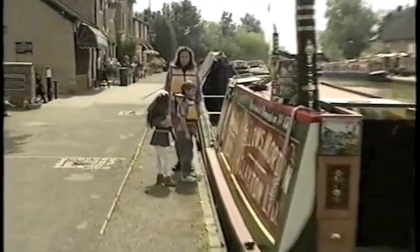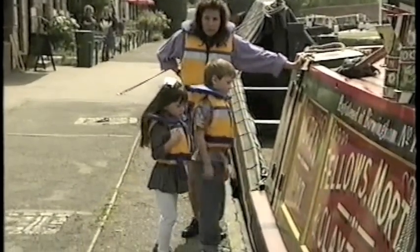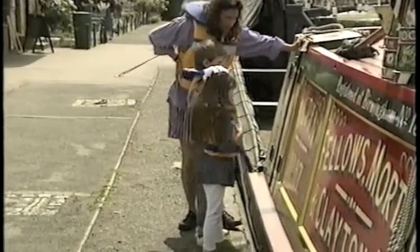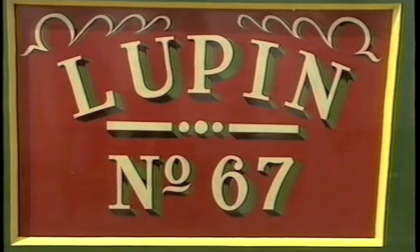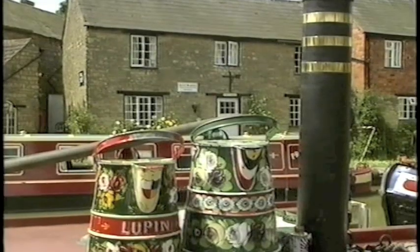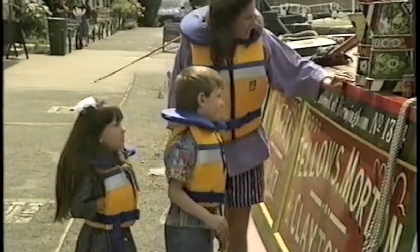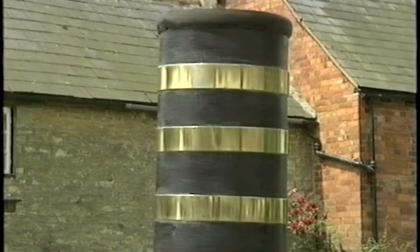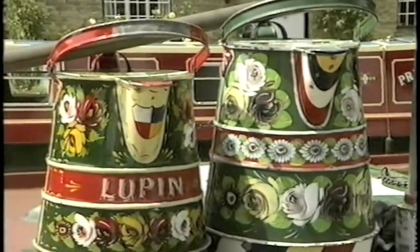We're ready with our life jackets on now, just in case. And we're going to board the boat in a minute, but first of all, we're going to have a look at it. It's a nice old boat, this, isn't it? And it's called the Lupin. What else can you see on the top over here? Some water bottles. Oh, yes, there's big water cans. Chimney. And a big black chimney. What have the water cans got on them? Roses. More roses.